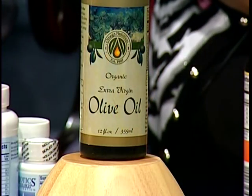And this is organic olive oil. Debbie, this is probably one of our favorite food items that we get from our office. This is the best olive oil in the world. Yes, it's good. Olive oil is a monounsaturated fat, great for the skin, will help take away pain.